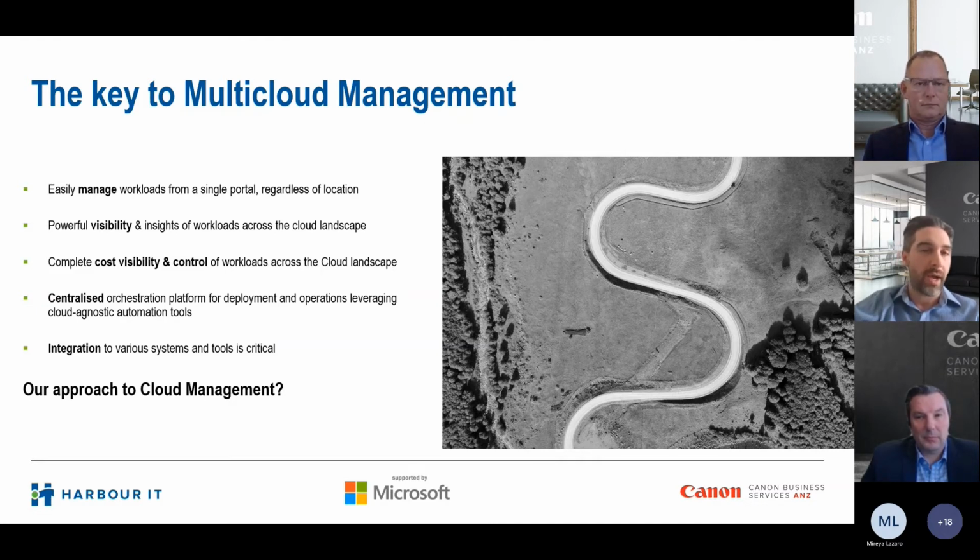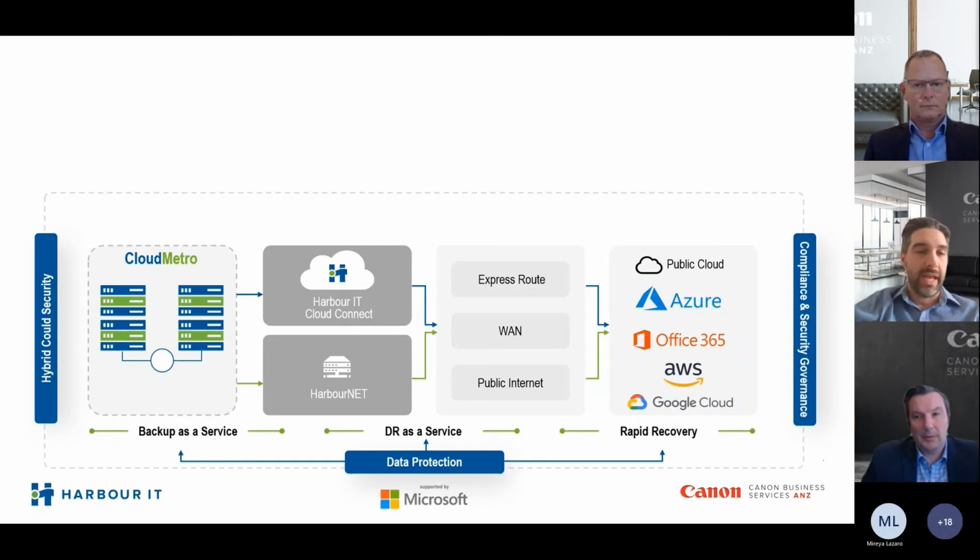What do we do, and how do we help our customers navigate through that multi-cloud management challenge that everyone faces? So using the diagram that you had up before, Nathan, is probably a good place to start, right? So it's a visual representation of what a typical multi-cloud or a hybrid cloud landscape could look like, where we've got the Harbour IT Cloud Metro private platform sitting out on the left. We've got the interconnecting pieces in the middle that represent Harbour IT Cloud Connect and the Harbour Net platform, and then all the various express routes or WAN peering services that then connect into a plethora of different public cloud environments, whether it be Azure, AWS, GCP, either or all of them, right?